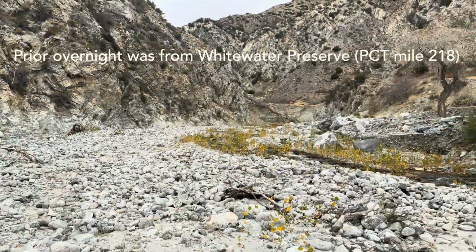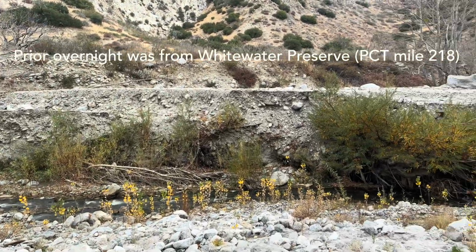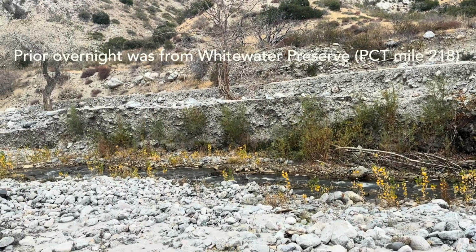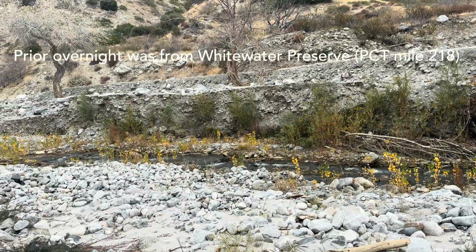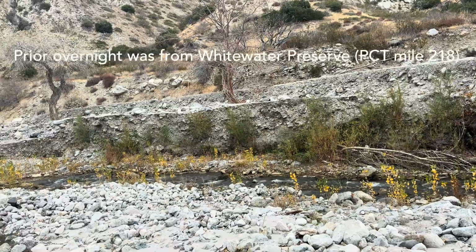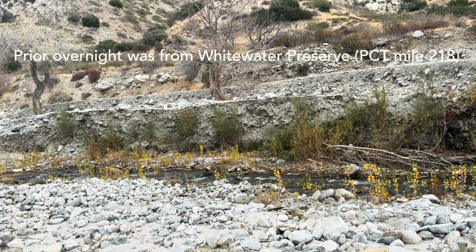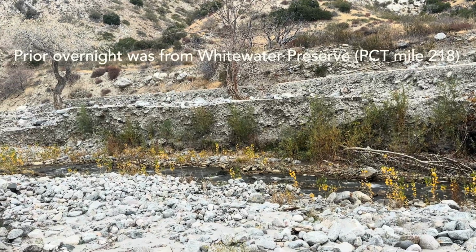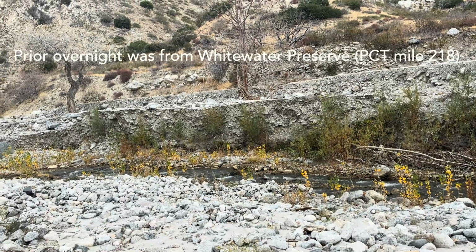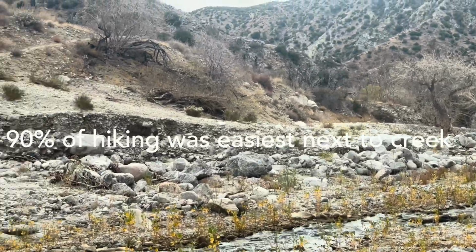All right, this is 227.6, and up here, a little hard to see, but there's a big flat bench up there where I camped with a friend about 2-3 weeks ago. So this is our turnaround point. It was just a one night out and back. I think I'm about an hour's hiking north of that junction, 225.7. All right, there's the camp spot.